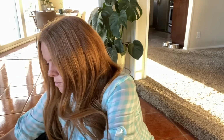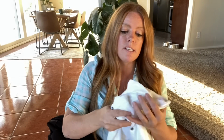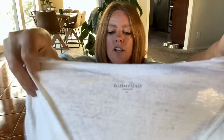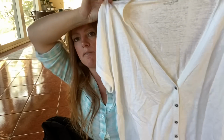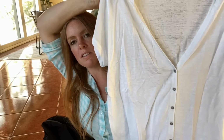And then two more. I think I only got 10 items here, so it wasn't a huge success, but I wanted to try Savers for you guys. All right, this is Eileen Fisher, size large, just a linen short sleeve button front top. Another tempting one for me to wear with shorts. I have to stop myself so many times. I'm probably going to get about 25, maybe up to 30 for this, but I'm probably expecting 25.